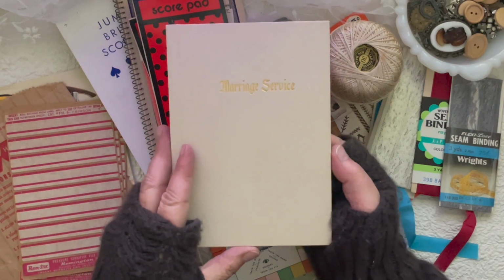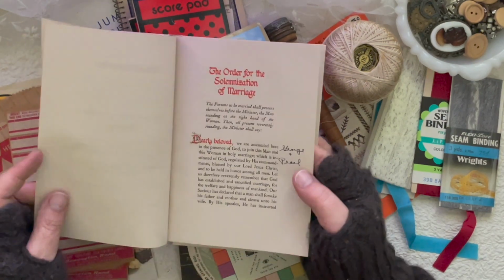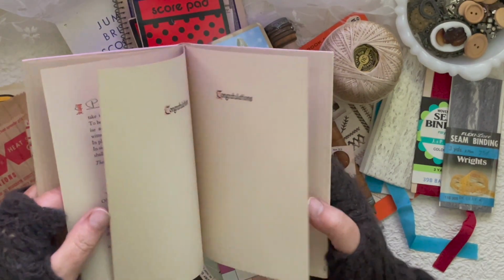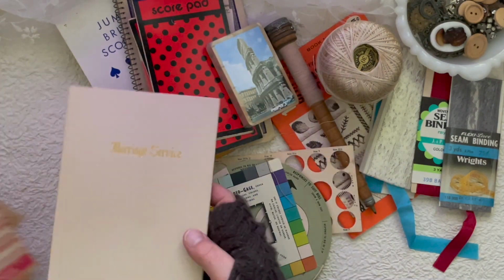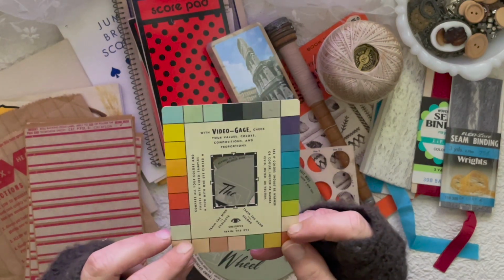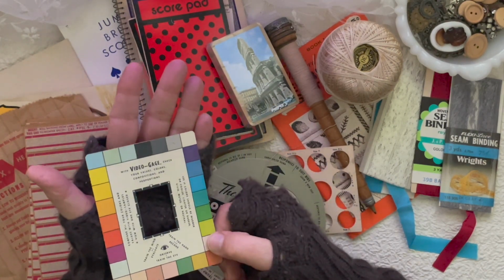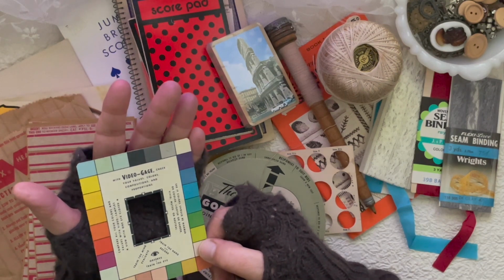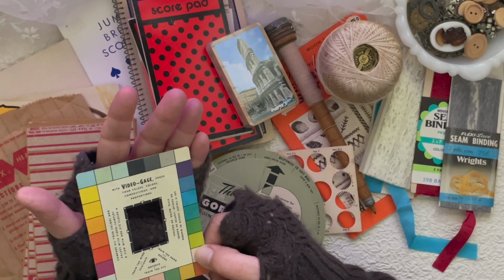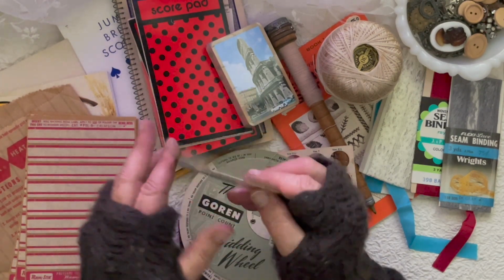I've never seen one of these before. This is a marriage service, and it gives the whole marriage service for these people's wedding. So that's kind of interesting. I thought that was kind of an interesting little piece of ephemera. I've got this. I really love the colors on that. Isn't that beautiful? So I guess you put a color here and then kind of figure out where it falls. Train the mind to evaluate your values, colors, compositions, and proportions. That's actually kind of a really cool little card. I like this one. It's very cool.